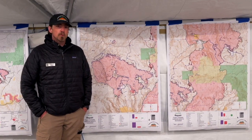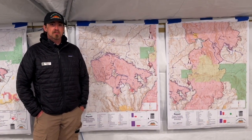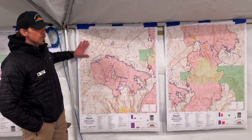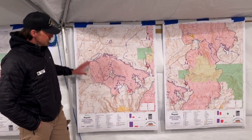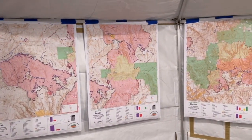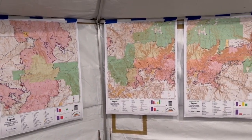So the scope and scale of what we're dealing with here on the Fossil Complex and the associated fires is huge. We're working out of mainly Fossil with the ICP up here, but we're stretching all the way through Spray, through Monument, all the way over to Long Creek with the work that we're doing here. So the scope and scale of this is quite impressive.